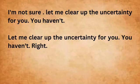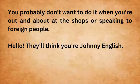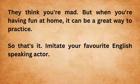Right. So it's that taking the character, try and do the voice and the whole body, and you become that character. And you can do that when you're practicing speaking on your own, right? You probably don't want to do it when you're out and about at the shops or speaking to foreign people. Hello. They'll think you're Johnny English. They think you're mad. But when you're having fun at home, it can be a great way to practice. So that's it. Imitate your favorite English-speaking actor.